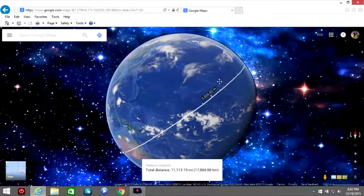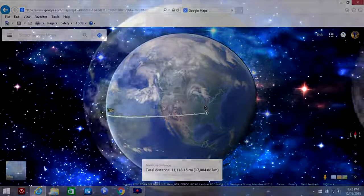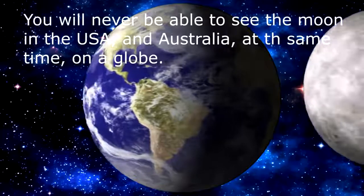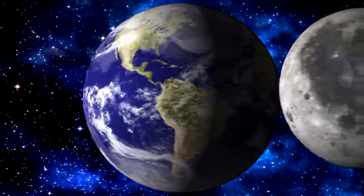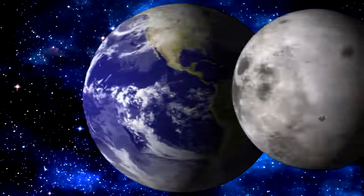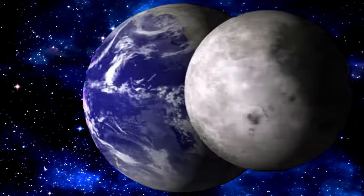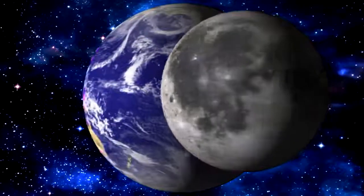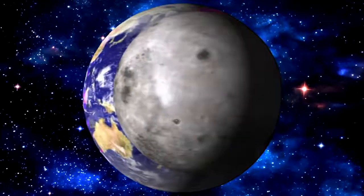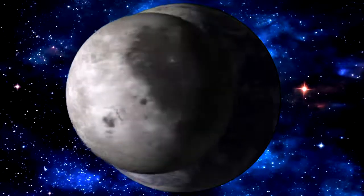So I got a little experiment here with a globe and a moon we're going to do. There we go. Here comes our moon in. Here's South America, and you see the United States rotating around. So everybody's seeing the moon here in Tennessee and the United States also. And as our moon comes around the globe, we see that here comes Australia. And right now, there's no way you could see the moon in the United States, but they say you can.